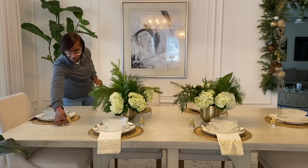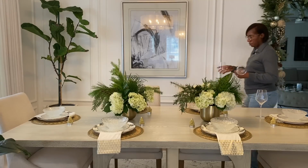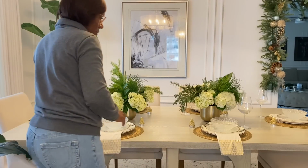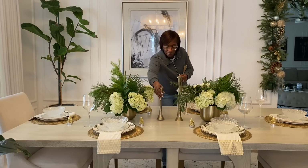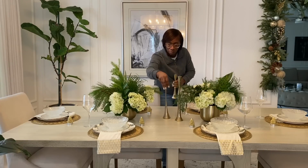Now for this tablescape, I'm not going to be adding my silverware out until the very end, until we actually get ready to eat. So you won't see me add any silverware to this tablescape. But next I'm going to add in my drinkware. And then I'm going to add in these candlesticks. I got these from Kirkland's, and the taper candles I got from Home Goods last year.